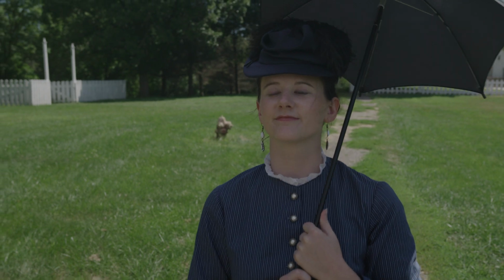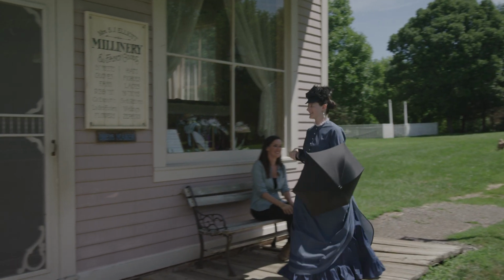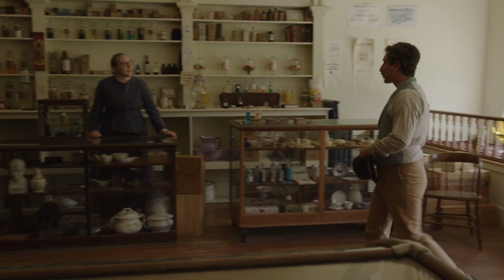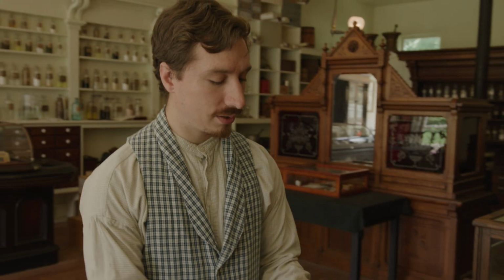Most of our interpreters are seasonal. They dress in period clothing for the time period. We want to fit in and look the part, but as interpreters, we know it's the 21st century, and that allows us to interpret the artifacts and tell the story the best way possible.